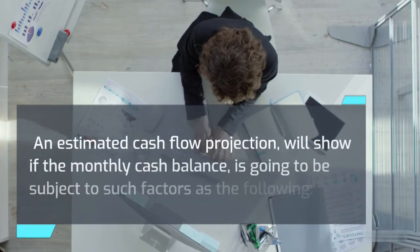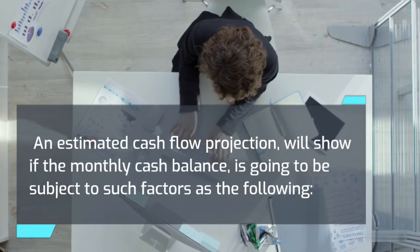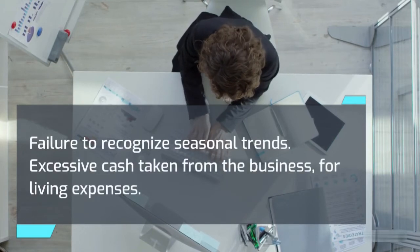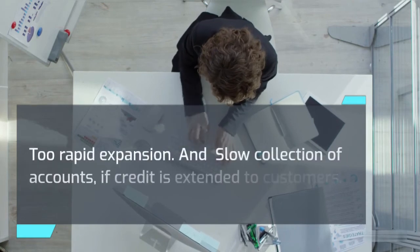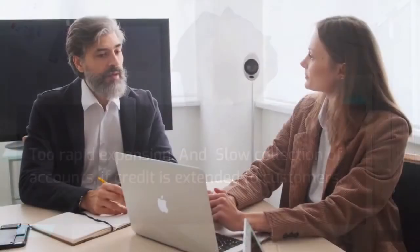An estimated cash flow projection will show if the monthly cash balance is going to be subject to such factors as the following: failure to recognize seasonal trends, excessive cash taken from the business for living expenses, too rapid expansion, and slow collection of accounts if credit is extended to customers.